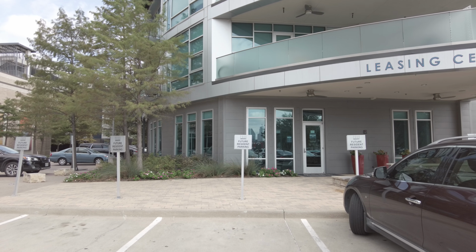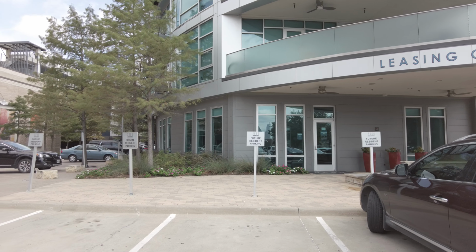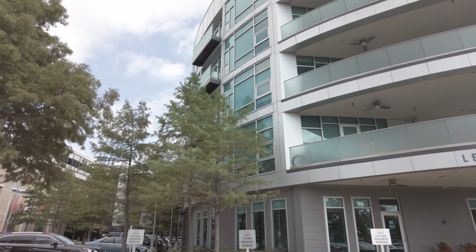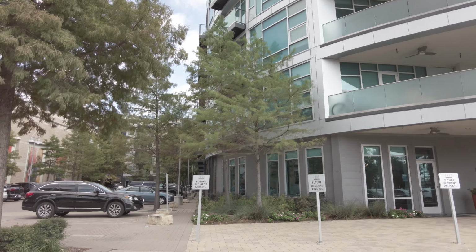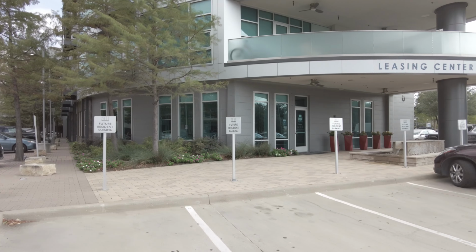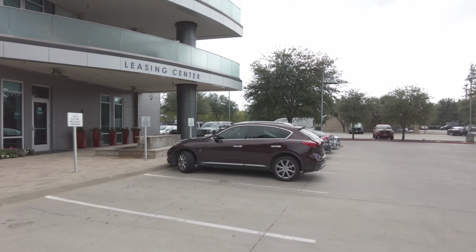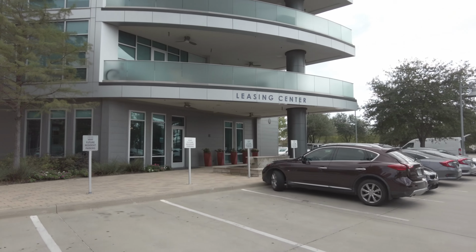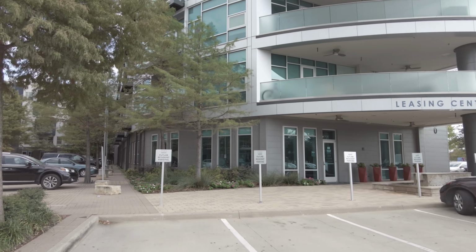So what we're gonna do is we're gonna go inside, we're gonna see a model, we're gonna see the amenities of this just gorgeous, cute building, and then we're gonna see a little bit of the area. And what I want to do is actually start with that. I want to walk around, and I want to give you a feel of the area first because it's a fantastic area. So let's walk around a little bit.